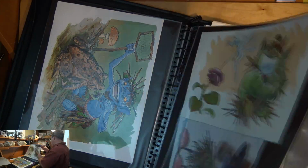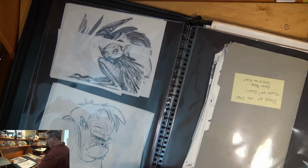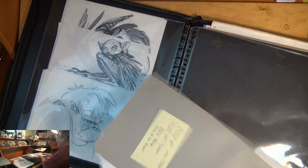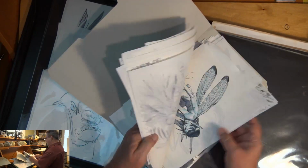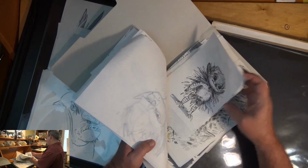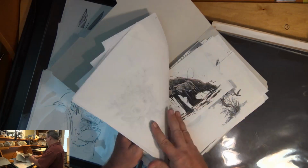Lots of fun stuff. We should do a stream where we just talk about this stuff. Just about fantasy creatures? Well, just going through some of this. I literally have hundreds and hundreds of drawings in here that I've done of different creatures. Hundreds of them. And they're a lot of fun.